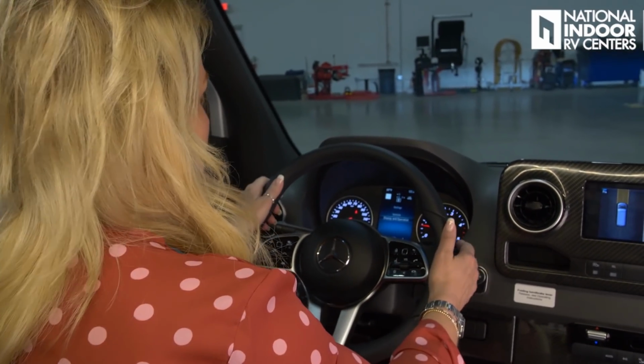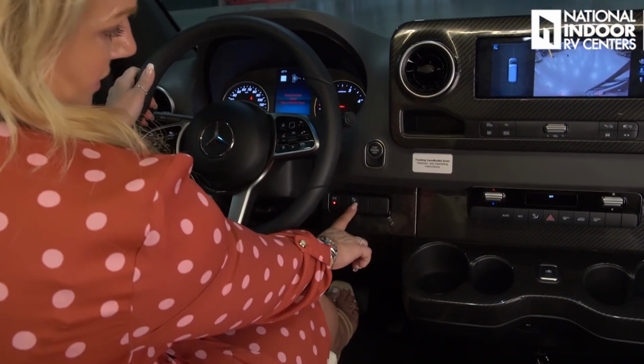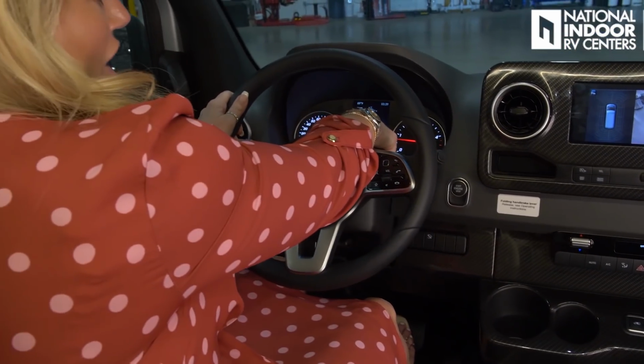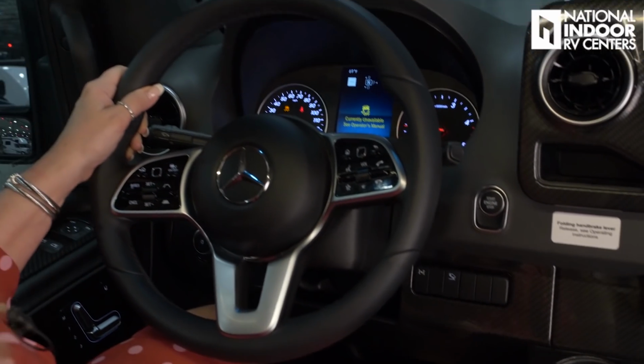Now I want to turn my four-wheel drive off. So I'm going to go ahead and stop the vehicle again. I'm going to put it in neutral and hit the button. My low range is off. And then I'm going to go ahead and turn off my four-wheel drive.